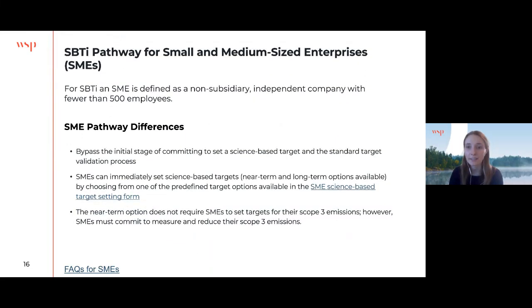So SBTI does have a slightly different process for small and medium-sized enterprises to set an SBTI approved target. And for SBTI, an SME is defined as a non-subsidiary independent company with less than 500 employees. So if this applies to your company, you'll have a slightly different set of rules for setting an SBTI target.